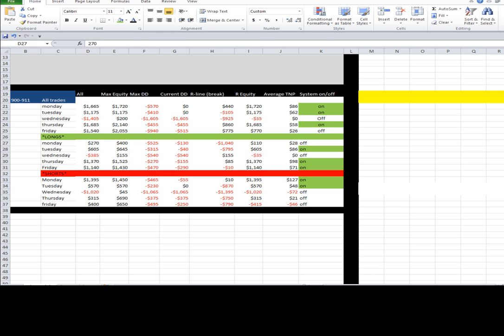But no one's going to necessarily be trading the same way, or using the same strategy, or having the same days of the week on or off based on their average trade net profit, or based on their ARM multiple or their circuit breaker.